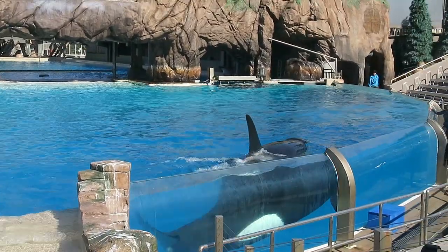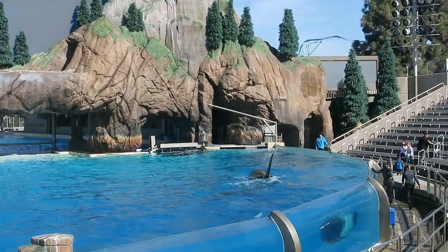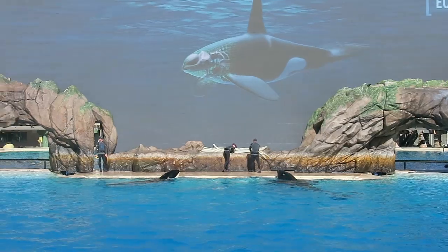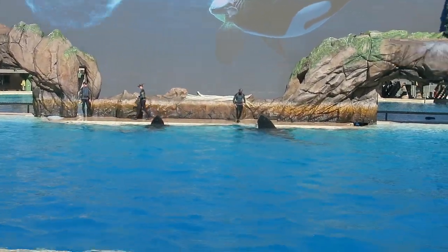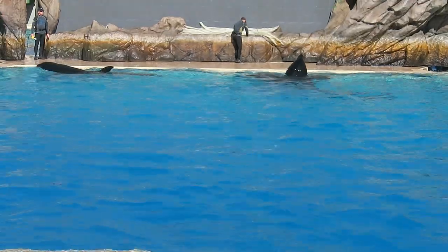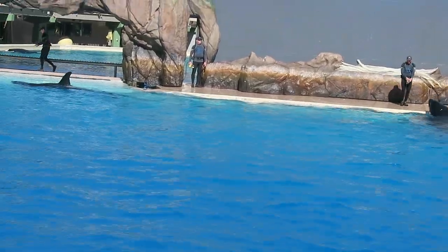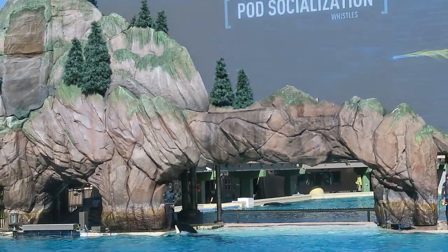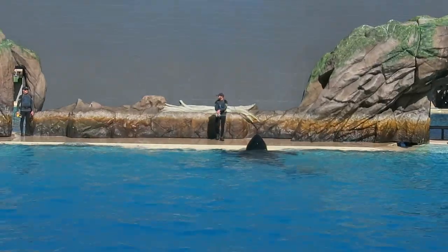It's all about communication, because they live and work as a group, orcas need to communicate with sounds and body language. Orcas use clicks for echolocation or navigation. Whistles to socialize in the pod. And calls for group coordination and hunting.